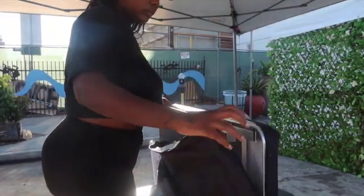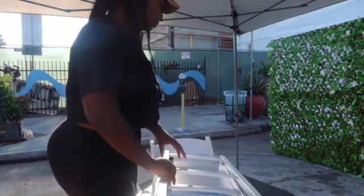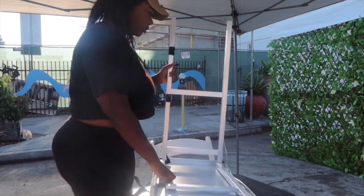Let's talk about the farmers market. Now, me and my mom, we do a farmers market every week. The one that we do, they do charge us a fee. It's a small fee, but it's a hit and miss with this one. But okay, let's talk about how you can get into the farmers market.